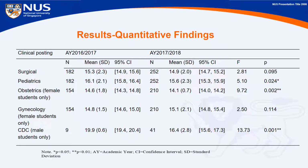And then for the comparison scores with the clinical postings, for the postings in pediatrics and obstetrics, as well as for the males who go to the CDC, the name has changed now, which means communicable disease, the students actually had lower scores. Those who went through virtual patient training actually had lower scores compared to the historicals.